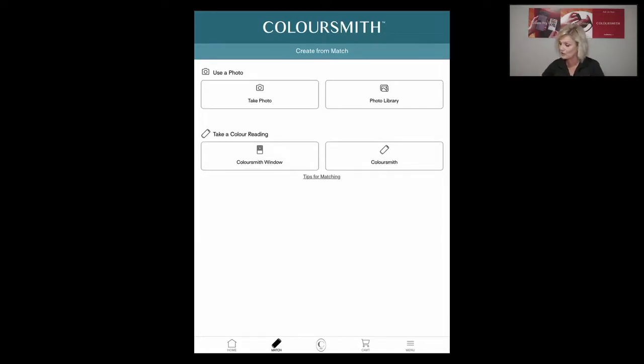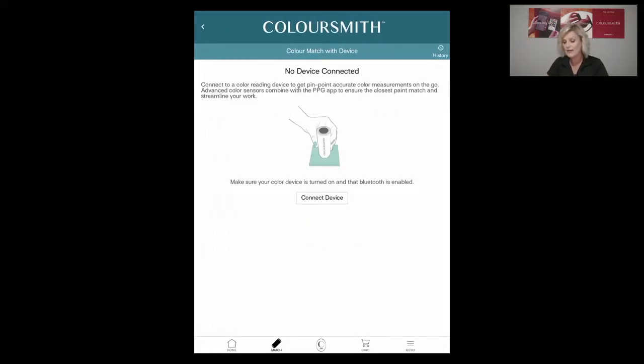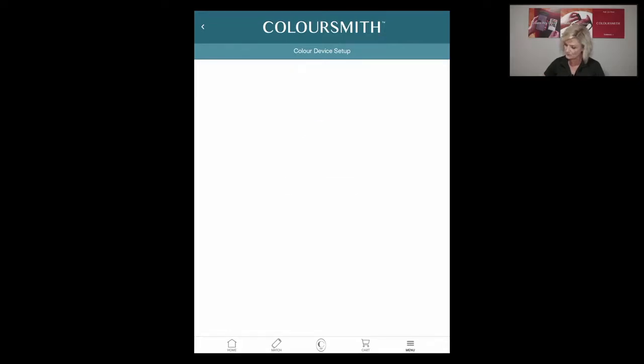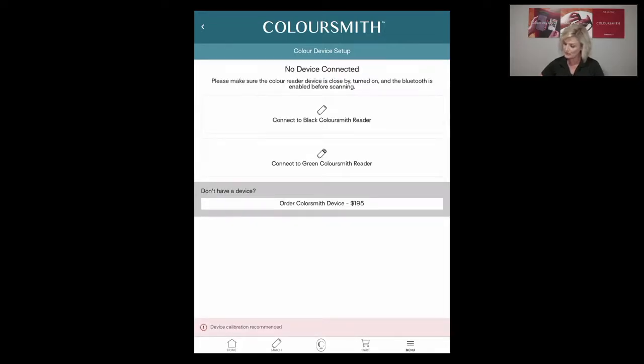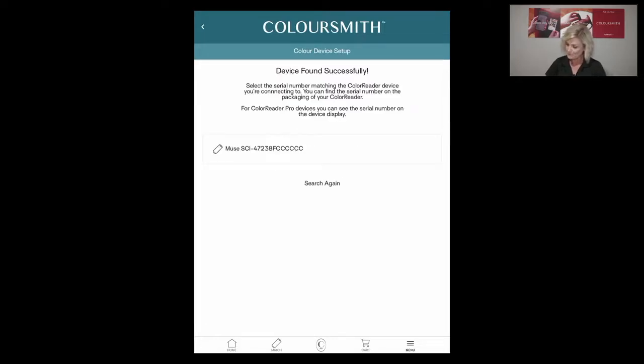And we're going to go to the Colorsmith tool in the corner there. It's very important that we wake up the device. And by that we double tap on the top and you can see that it's flashing because it connects to the app via Bluetooth. So I'm going to hit connect device. It's searching for it. We're going to connect to a black Colorsmith reader. Beautiful.